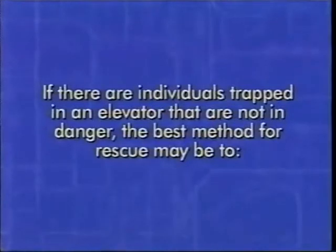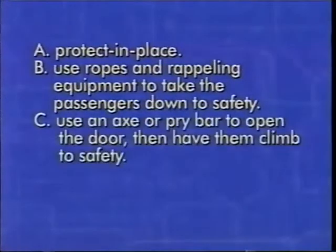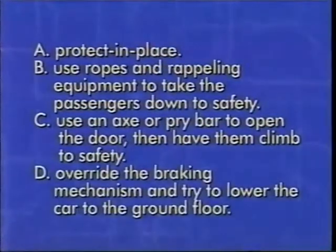If there are individuals trapped in an elevator that are not in danger, the best method for rescue may be to: A. Protect in place, B. Use ropes and rappelling equipment to take the passengers down to safety, C. Use an axe or pry bar to open the door, then have them climb to safety, D. Override the braking mechanism and try to lower the car to the ground floor.